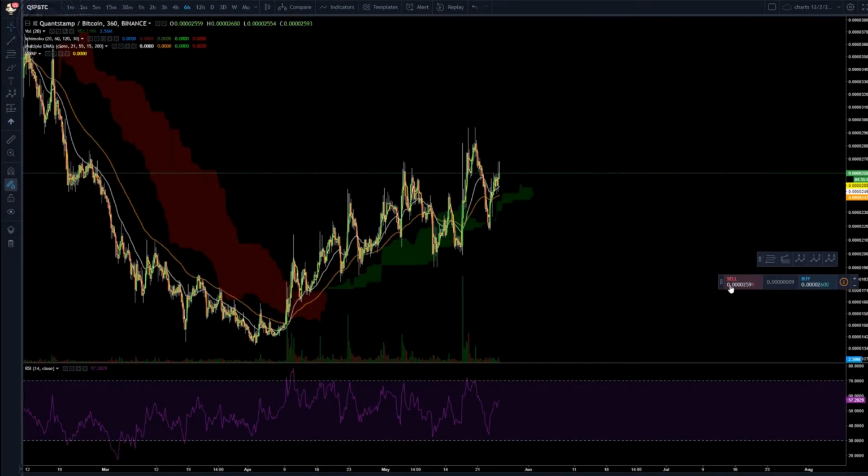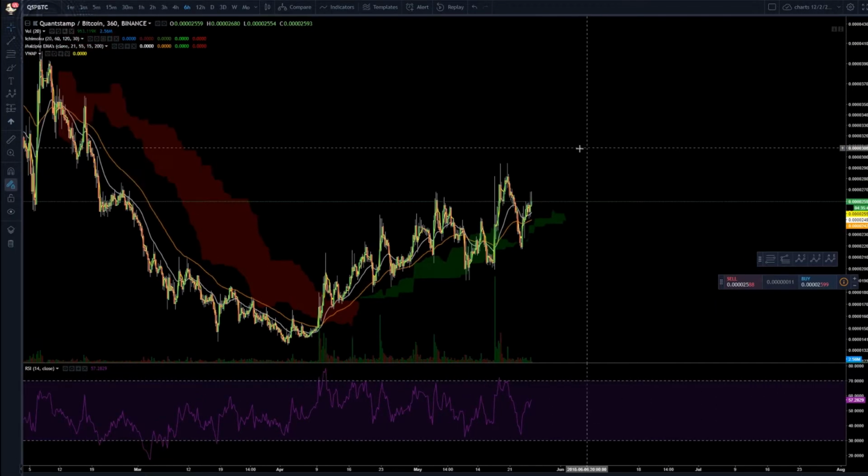Then we got Quant Stamp. Quant Stamp is actually one of those that is above the 6-hour Ichimoku Cloud and above both EMAs, guys. You could buy this on a pullback because it's showing bullish behavior.